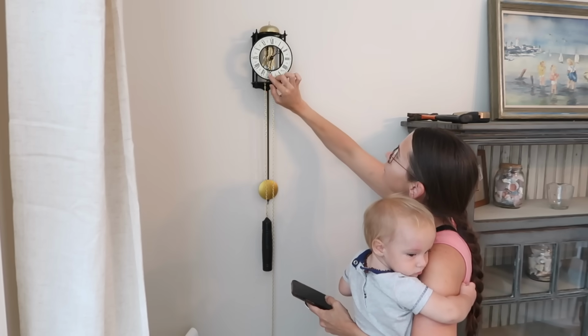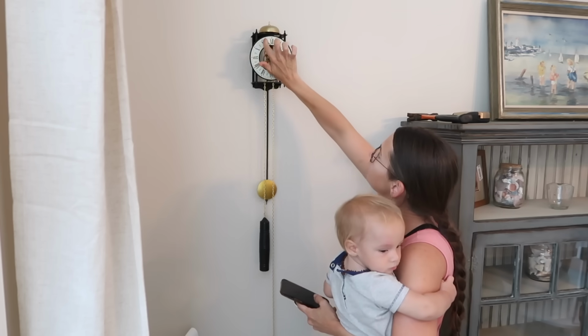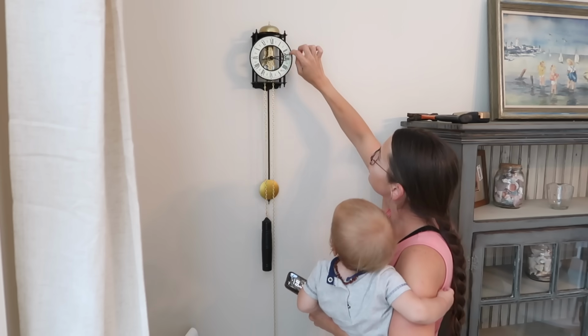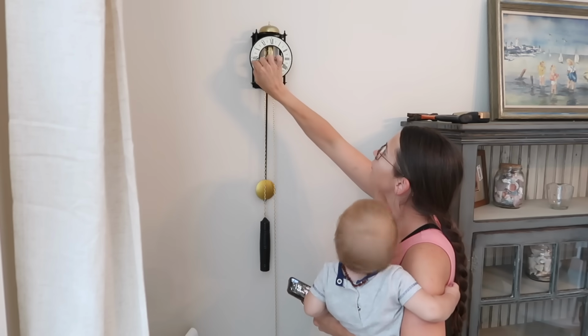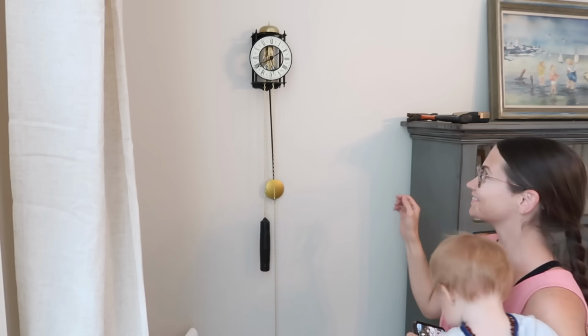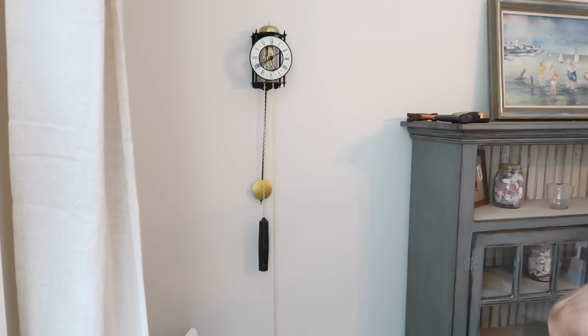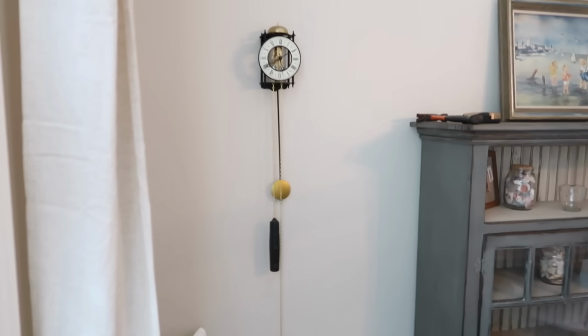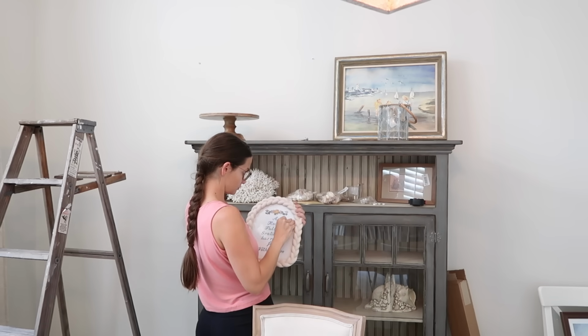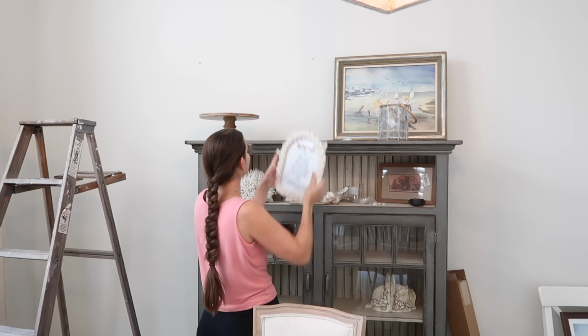By the way, if you're trying to set a clock, always go clockwise, which you would think would make sense, but I don't know. You know what I mean? If it's like 11, you kind of want to go backwards because it's the quickest way to get there, but anyway, I was happy that it started working. And this one, you don't have to wind. You just kind of pull on the levers. And I'm excited about it.